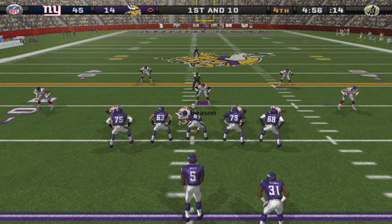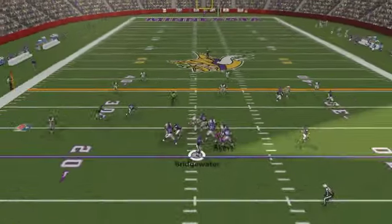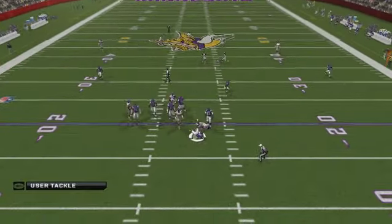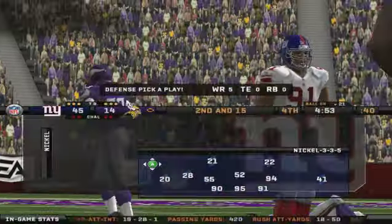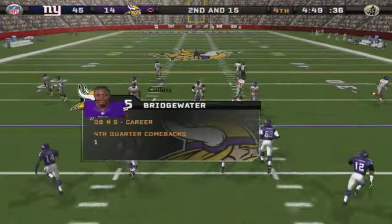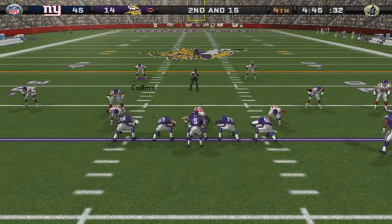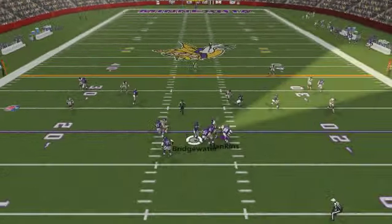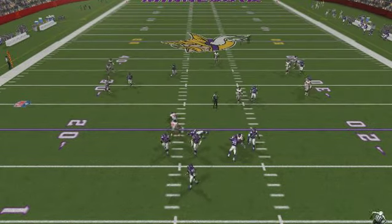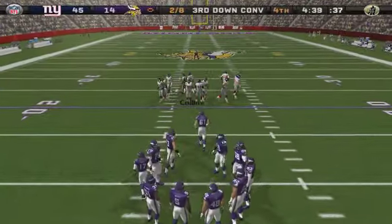Blitz is coming. Under pressure. Number 91 picks up the sack. Covering guys downfield is a good way to get pressure on the quarterback. If he can't find someone downfield, then he has to throw it away, hold it, or pull it down quickly, or the pass rushers will be right there to haul him down. Makes the sack. With that sack, his total for the night now stands at 3.